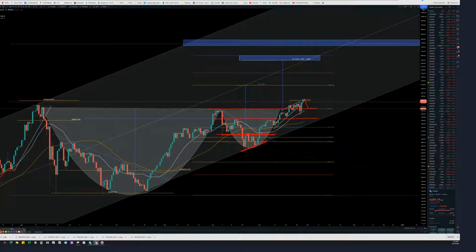This moving average is ever so close. Let me see what that one is. Is that the daily? 21 week, 21. Oh, okay, got to change that. It's not responding. Can't tell if it's weekly or daily. It's a daily, sorry. So that's a 21 daily. The 21 daily is doing a good job.